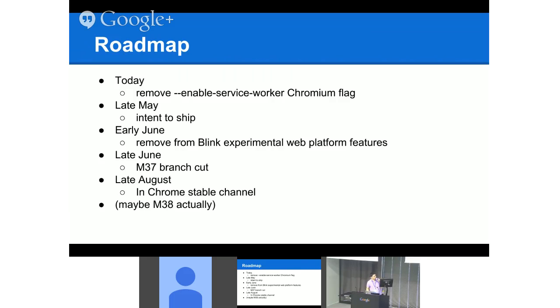Yeah, late May maybe would be like an intent to ship, and if that goes well, early June would be removing the experimental flag, and then in late June we expect the M37 branch cut for Chrome, which would mean that if we make M37, it would be in Chrome stable in late August. And yeah, that's just kind of a target. It might be M38 or something like that, but that's the schedule we had in mind.